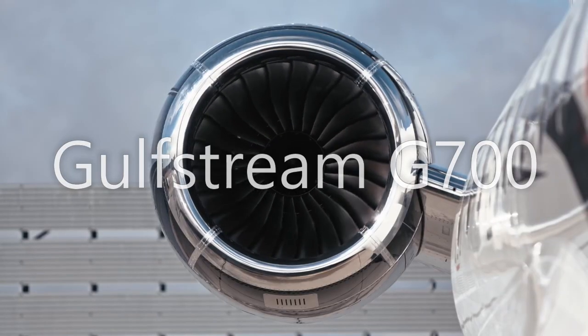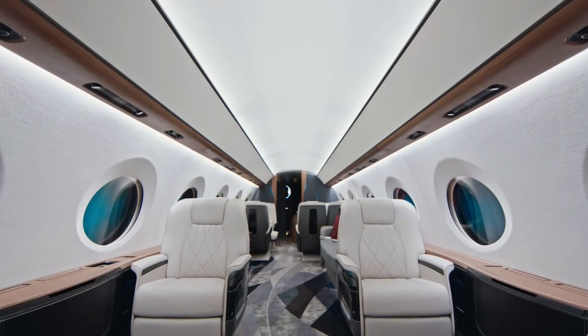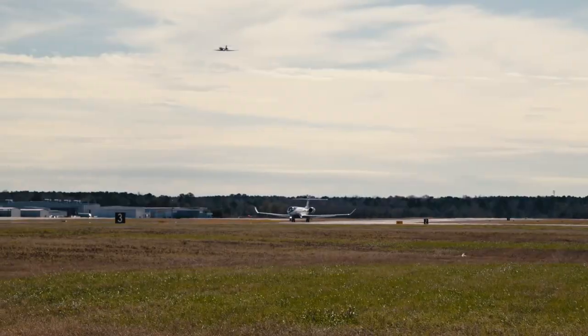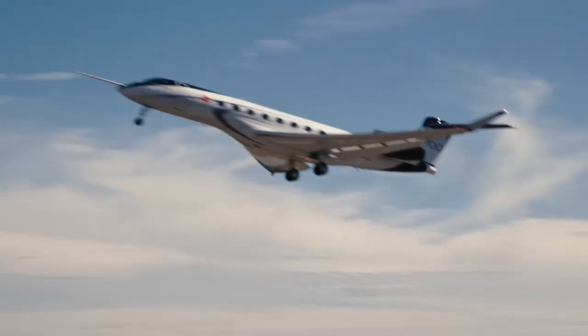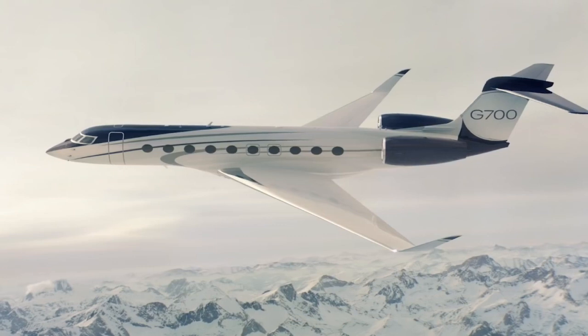The Gulfstream G700 delivers the most spacious, innovative, and flexible cabin in the industry, plus all-new, high-thrust Rolls-Royce engines and the award-winning Symmetry flight deck. When you cruise at Mach 0.9, you reach your destination faster.